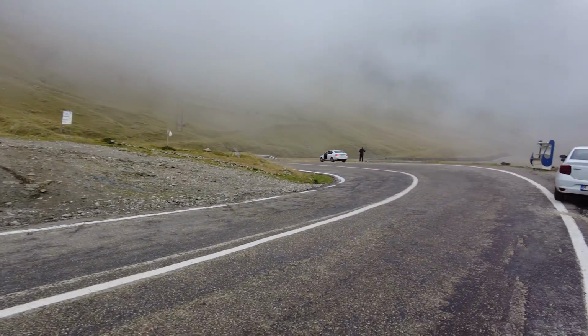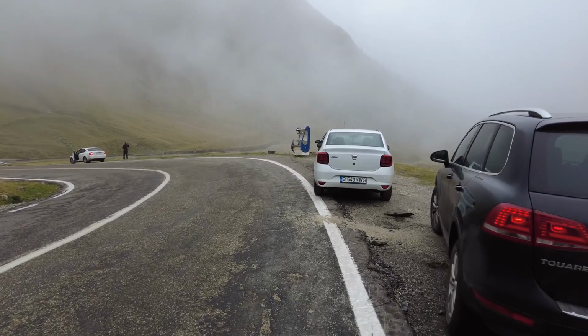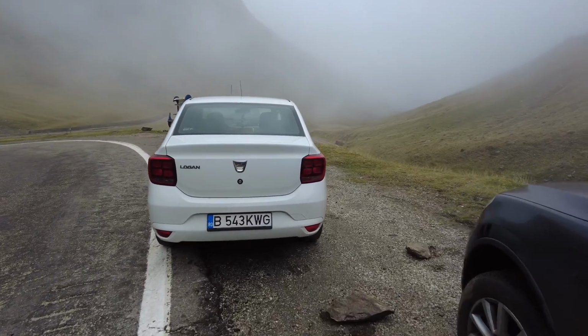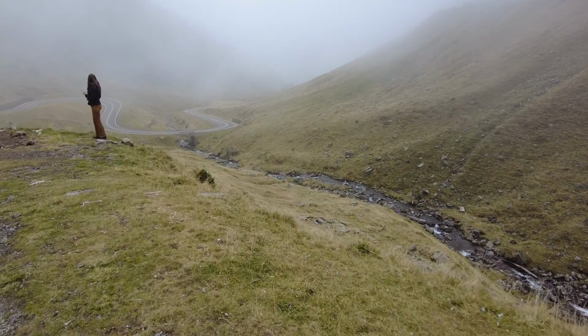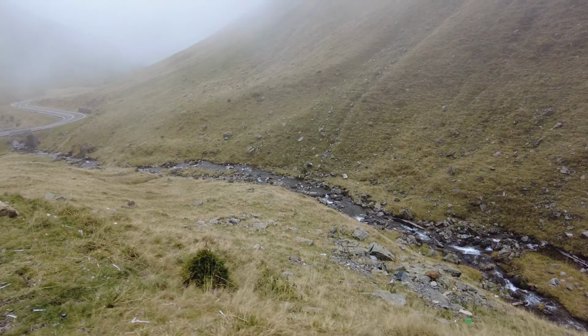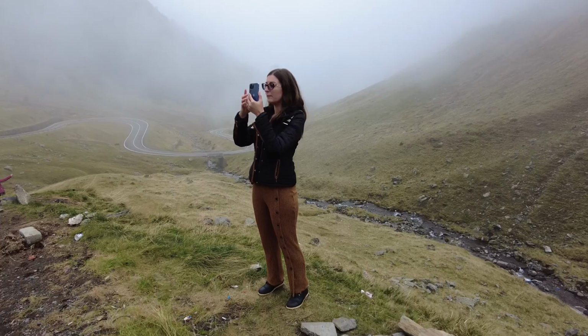And of course, if you go in the front, we'll see the beautiful curved road again. Let's go quickly until the fog appears. This is how it looks. It's a really beautiful area, a beautiful place where you can enjoy a few days.